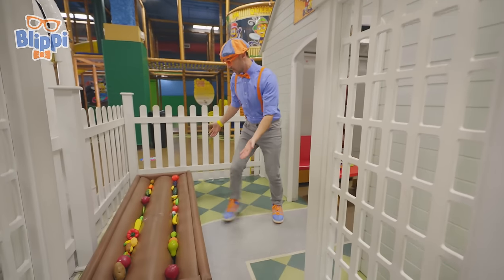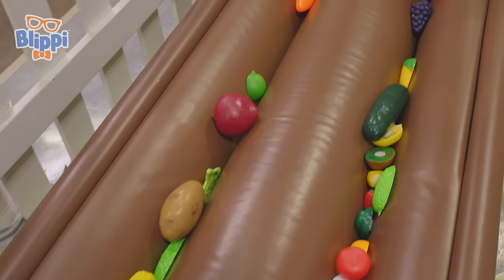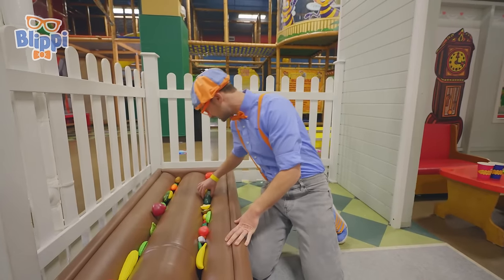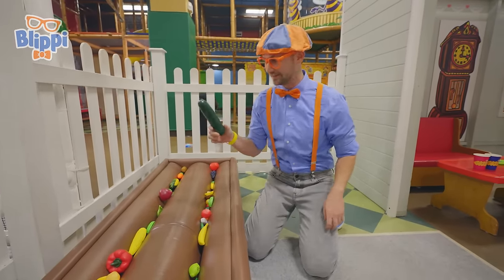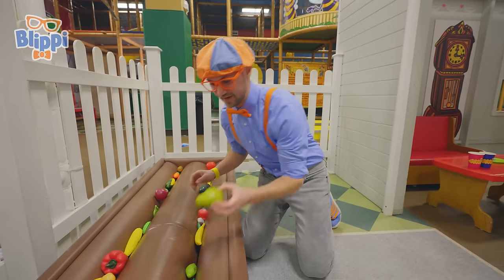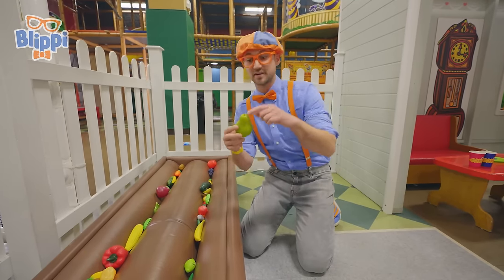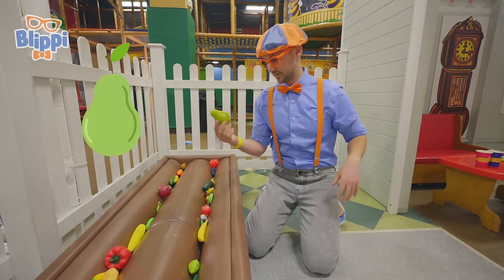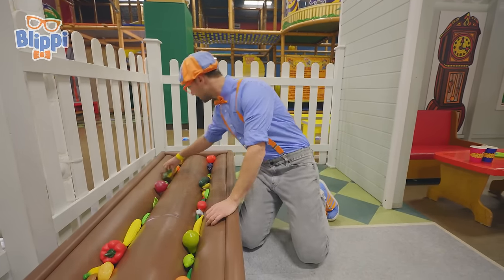Oh, look, a garden. Whoa, there's a lot of fruits and vegetables in here. Let's see. Ooh, a cucumber. Whoa, it's big and green and healthy. Ooh, and a pear. Interesting. What is this doing in here? Pears typically grow on trees, but not in the ground. Guess we're just playing. Anyways, let's see.